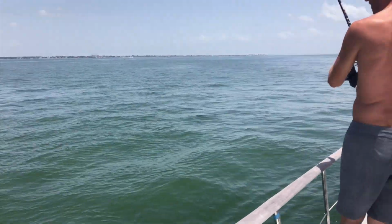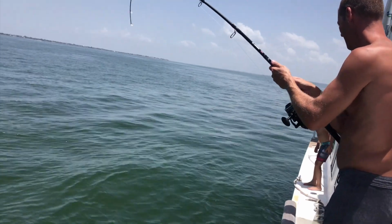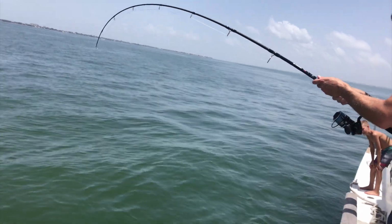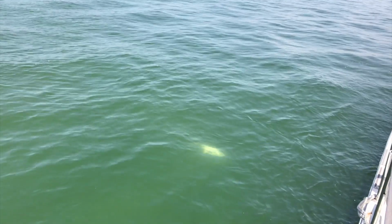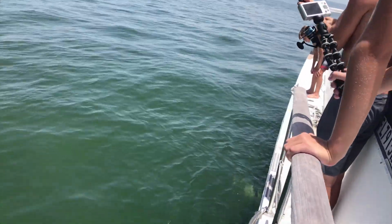Fantastic! This is my best fish so far. Don't go under on me. Don't go under. Isaiah, can you come over here and never mind. See if I come up again. See them. And just the fact there's two of them. That is big fish. Fantastic.